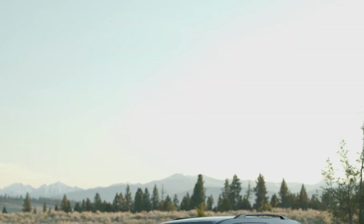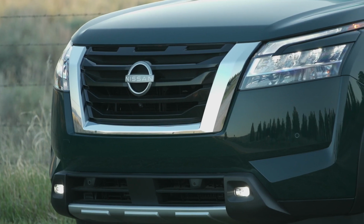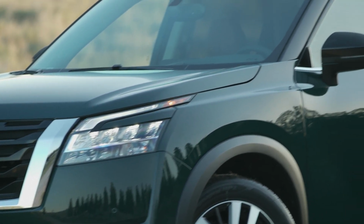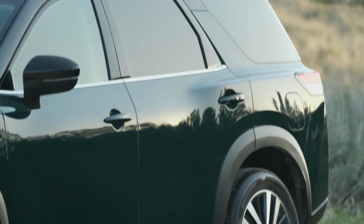Also a new transmission. Finally we've got a 9-speed transmission instead of the CVT. It makes a big difference, especially in a larger SUV like this one. A CVT can make sense inside of a small economy car, but inside of a mid-size SUV like this one, it didn't make sense from my point of view, especially if you're towing and you're carrying a lot of stuff.